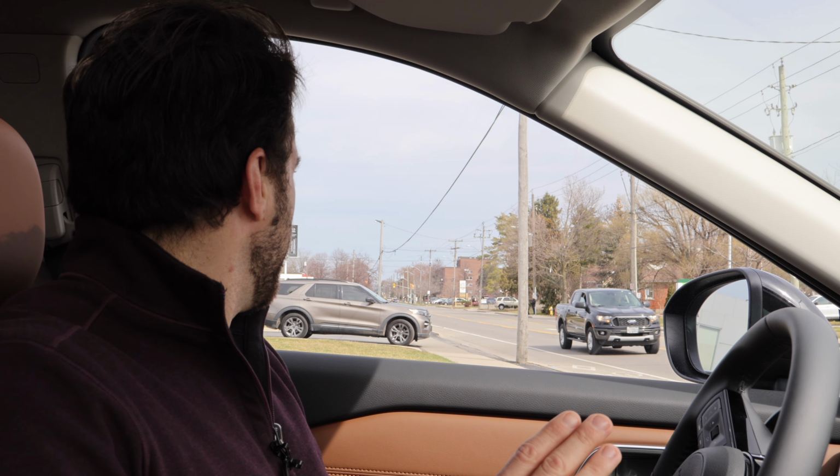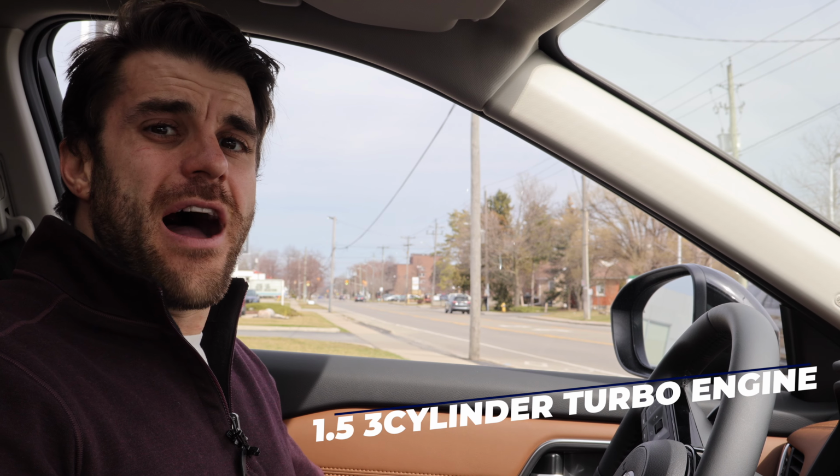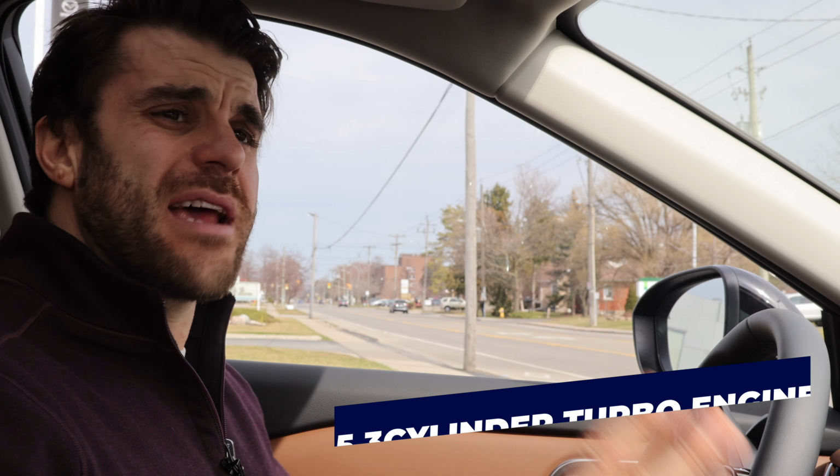The coolest thing about this is the new engine that they added. It's a 1.5 3-cylinder turbo. Yes, I said that. 1.5 3-cylinder turbo.